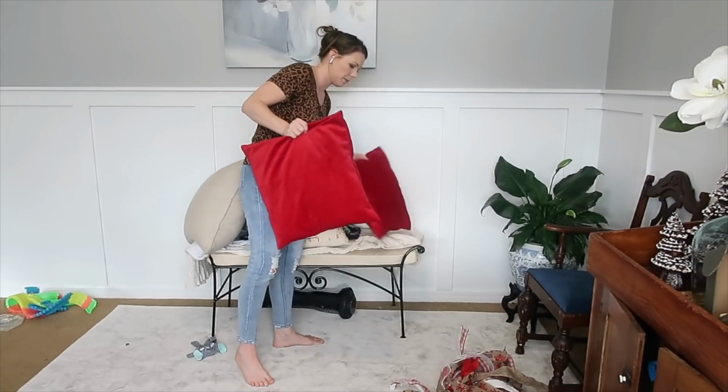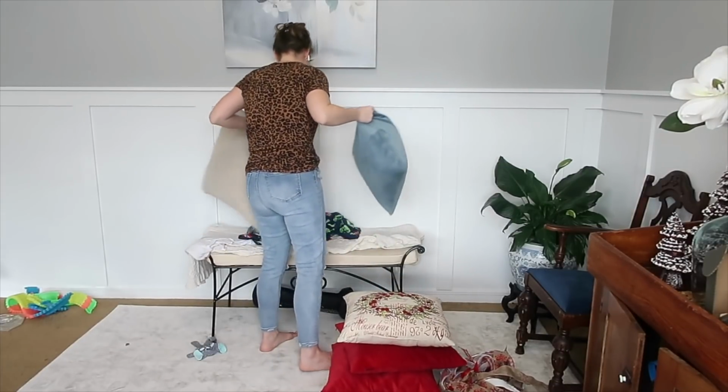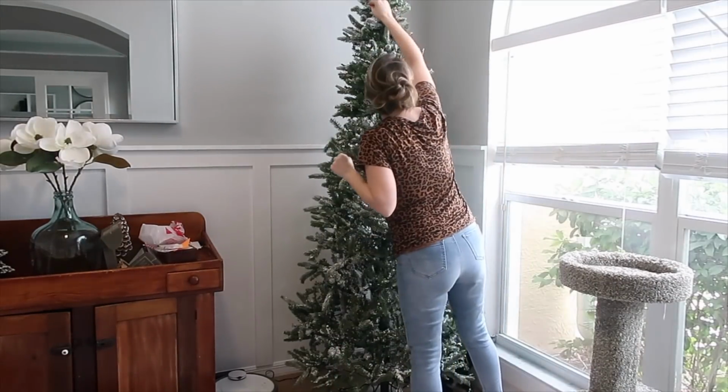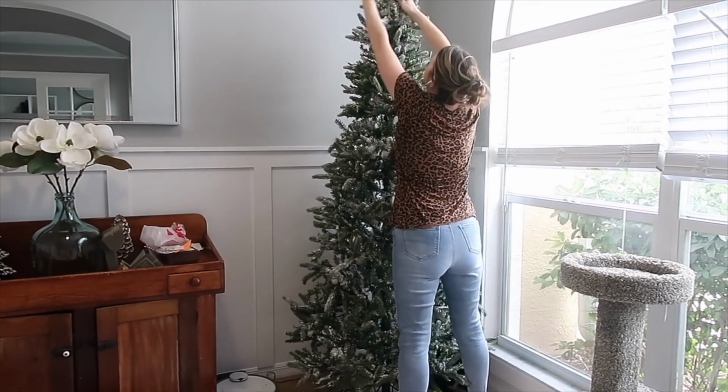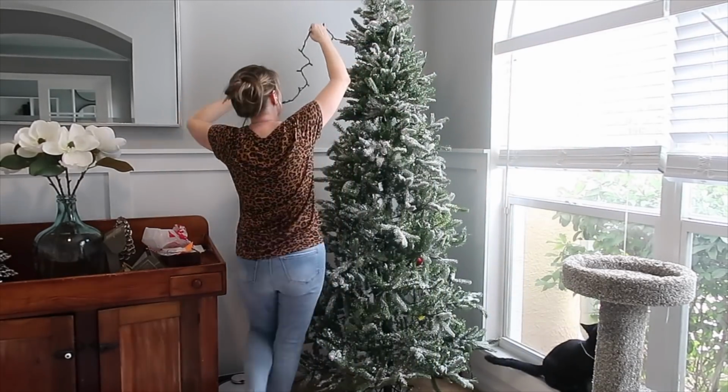I was gonna put the pillows away, but then I realized Valentine's Day is not too far away, so I'm gonna go ahead and leave the red pillow covers on the pillows so they are ready to go. Do you guys decorate for Valentine's Day? Do you have like winter decor?